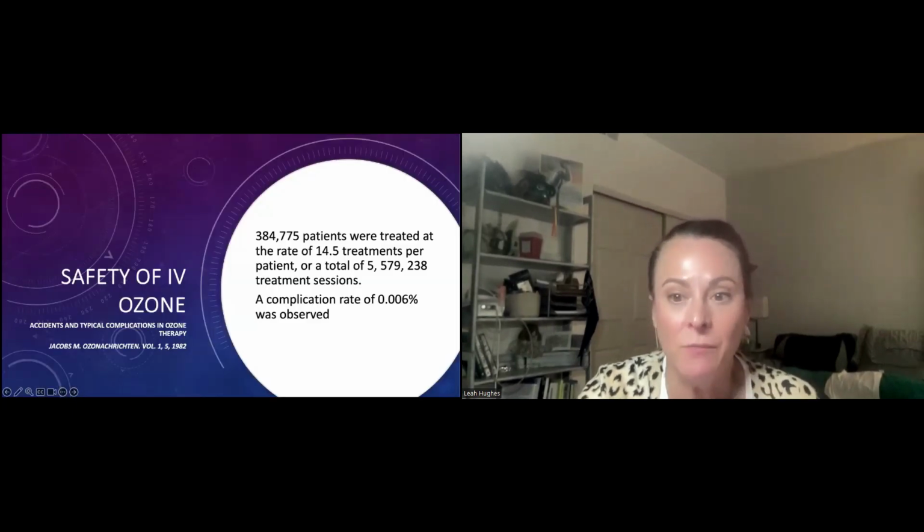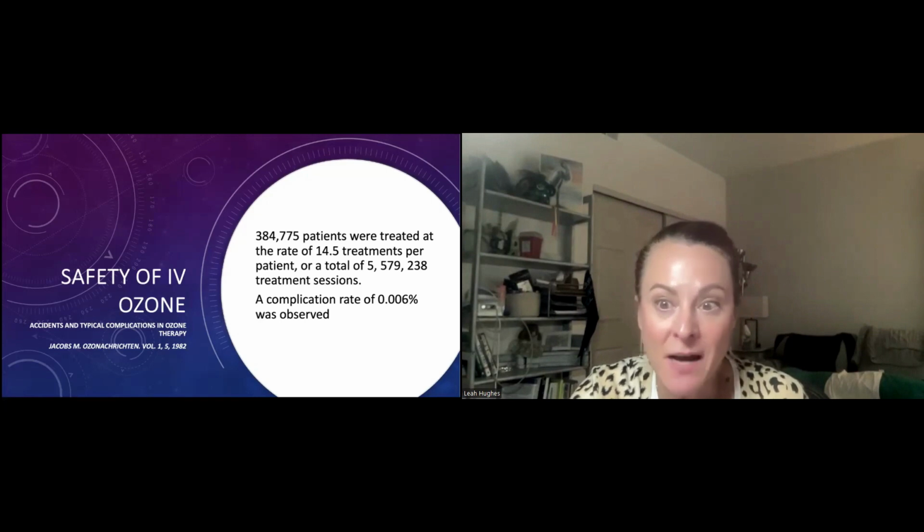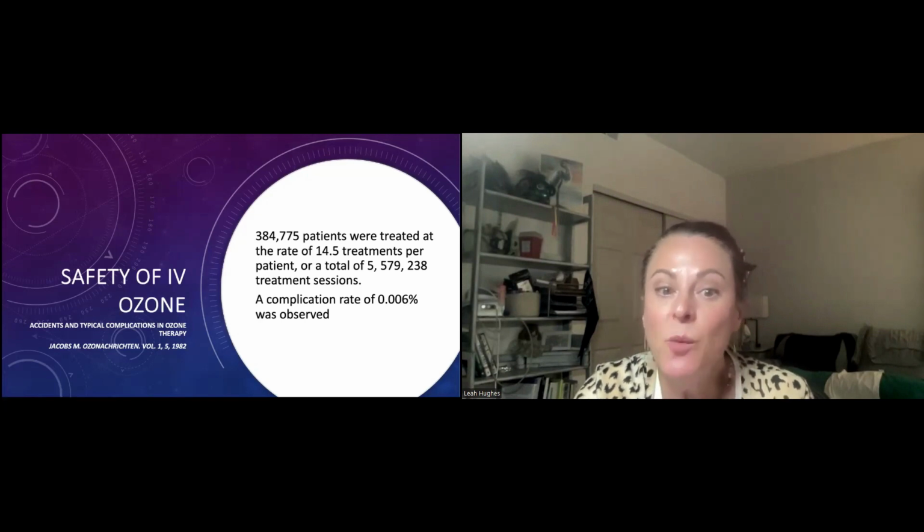So the safety of ozone. Is ozone safe? In this study, they actually had over 384,000 patients treated at the rate of 14.5 treatments per patient. So you see that it's about a little over 5.5 million treatment sessions. And this is with IV ozone. And the complication rate was 0.006%. So very, very, very low.